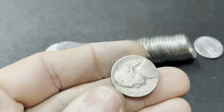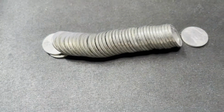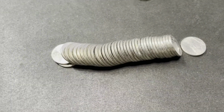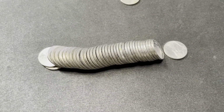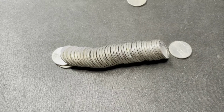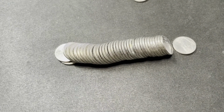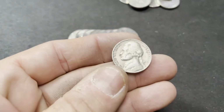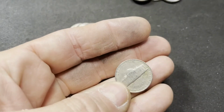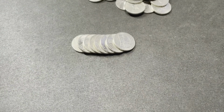Roll 43 in the box. Giveth again. Got another 1941, and another 1941 from Philly. I went back and looked at my stat sheet. In two days, it will be a month since finding my last buffalo. I hope there's one in here. Same roll, tail end. 1957, out of Denver. Back at it.